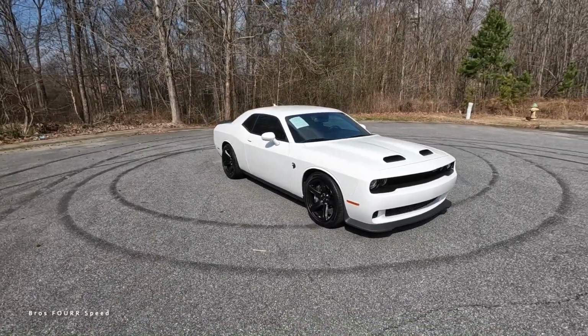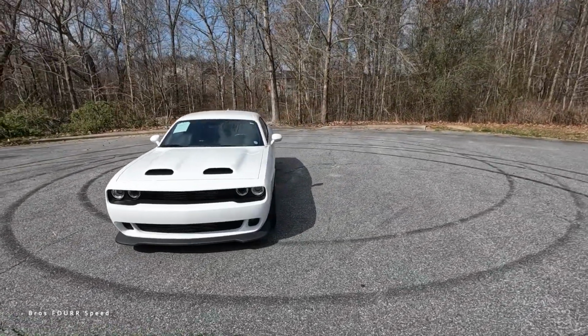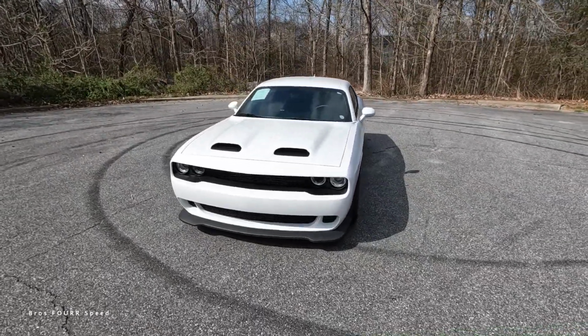Now, as far as fuel economy goes, you're looking right around 13 miles per gallon in the city and 22 out on the highway. Not all that bad considering the performance that you get from this car. So let's work our way to the exterior styling now.